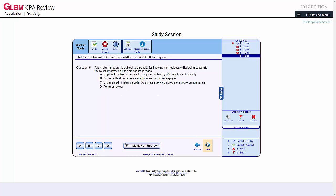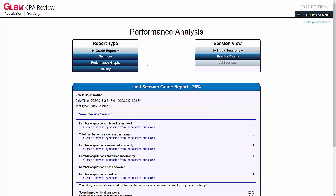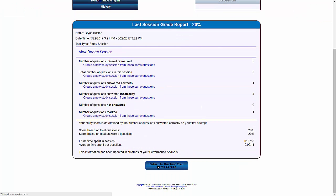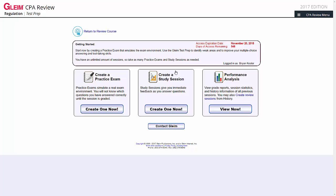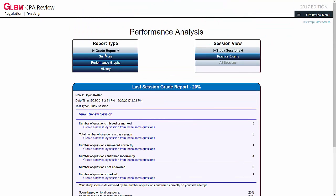Let's see here. Okay, so there we go. Now we can grade it. Okay, so then here's your performance analysis. So if you show you how to get here. So basically, as you complete more and more study sessions and practice exams, this performance analysis is going to start getting populated. So this is just the grade for the particular quiz that we just took.